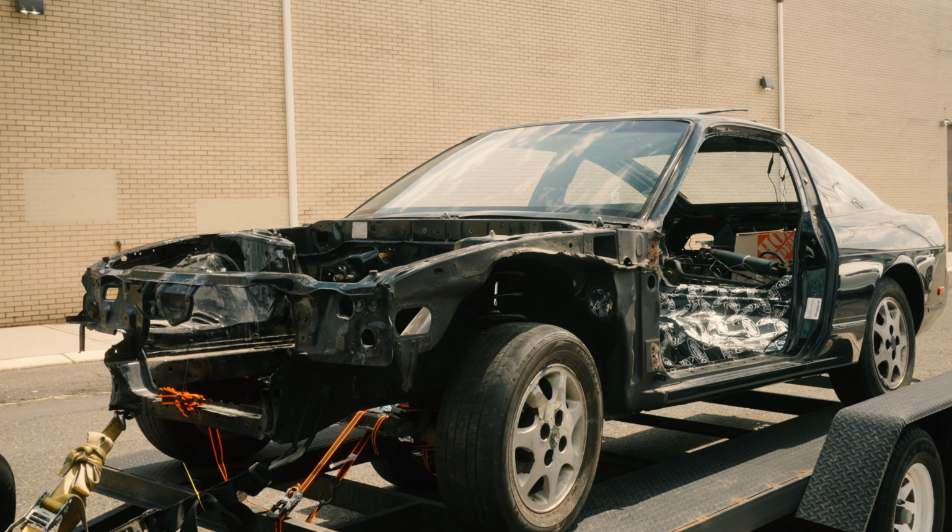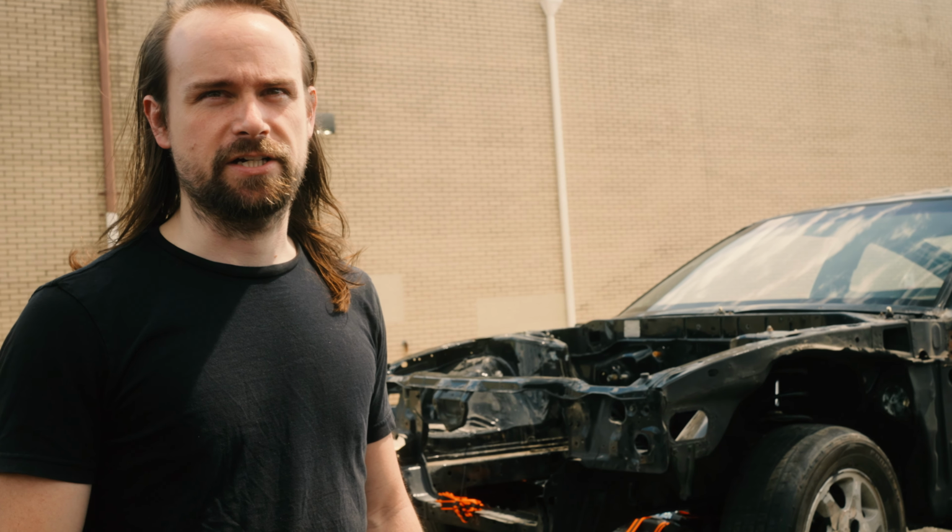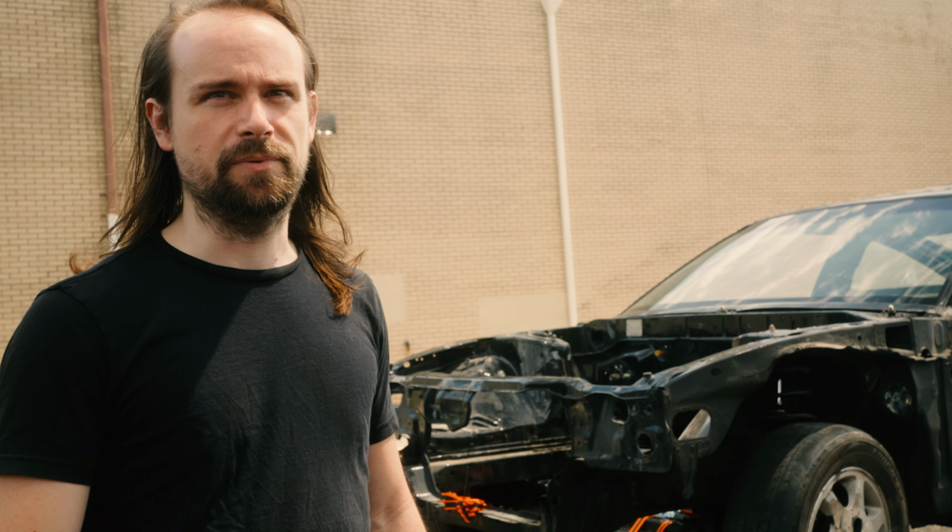And we're just gonna store this in the back room for now and put it on the back burner because my drift car is more important. But eventually we'll do something with this. It's kind of like an iconic car in the United States 240SX culture, I would say. And I just felt like I should have it before he sells it to someone and they just cut it up. And even though I'm kind of planning on cutting the quarter panels, I'm trying to stop myself.